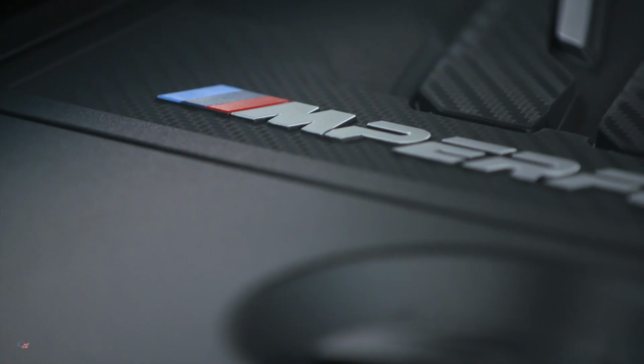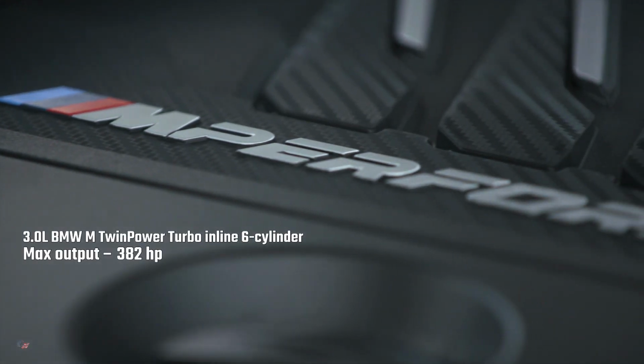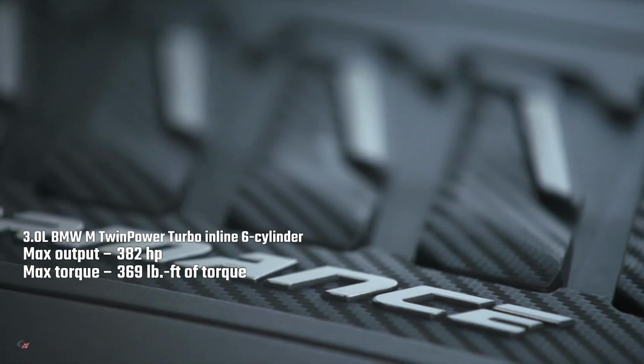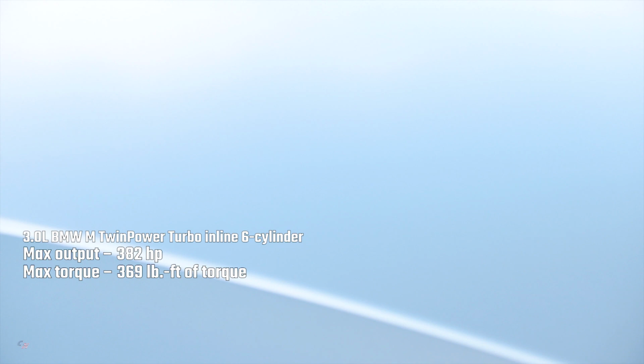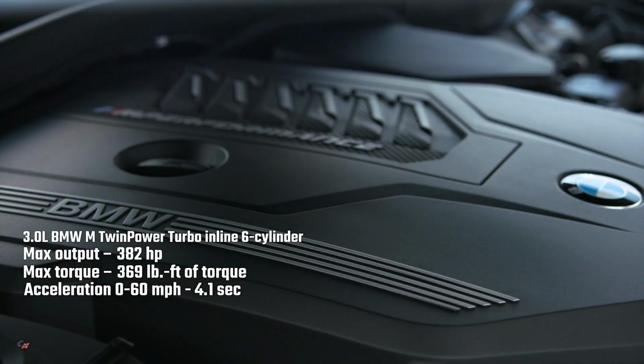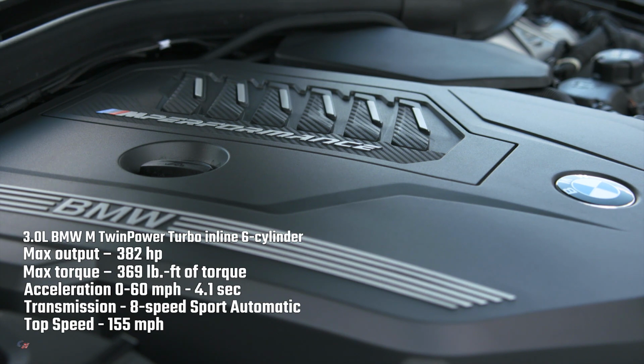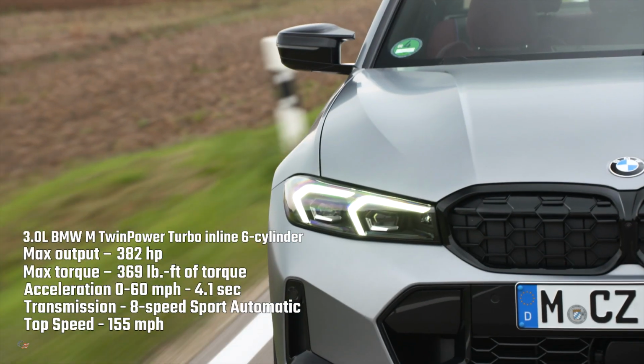The inline-six 3-liter unit still generates 382 horsepower and 369 pound-feet of torque. As for performance, the sedan does 0 to 62 miles per hour in 4.1 seconds, while being electronically capped at 155 miles per hour.